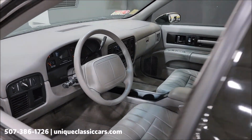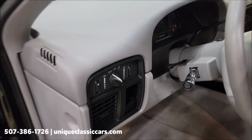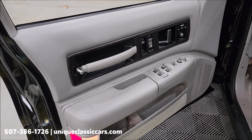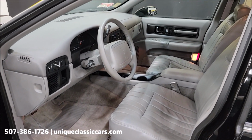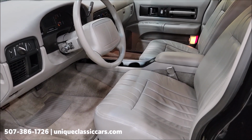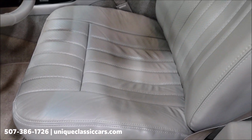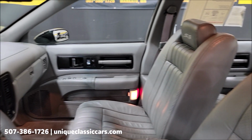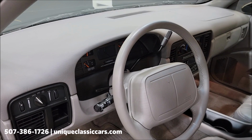All right, take a peek at the interior. Like I said, light gray buckets. Let me pull that key one second. Door panels, of course, power windows, power locks, power seat, driver's side, power mirrors. Take a look across on the other side. You have a power bucket seat on the passenger side, center console, and then look at these seats. I mean, they're just obviously not hardly worn at all. Not been sat in. SS embroidered headrests. Extremely comfortable car to drive. Top of the dash, no cracks, no fading, weather checking, anything like that.